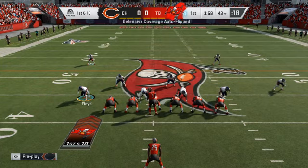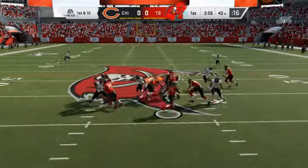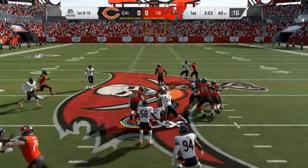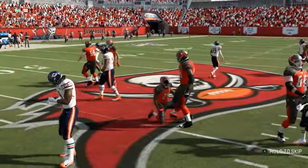Well, he's enjoying things so far here this afternoon. Sees a crease and bursts through it for a solid game. Now it's Barber. Give him 3 on first down. It'll set up a 2nd and 7.